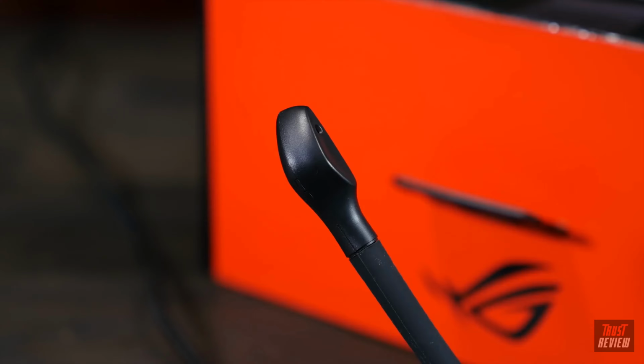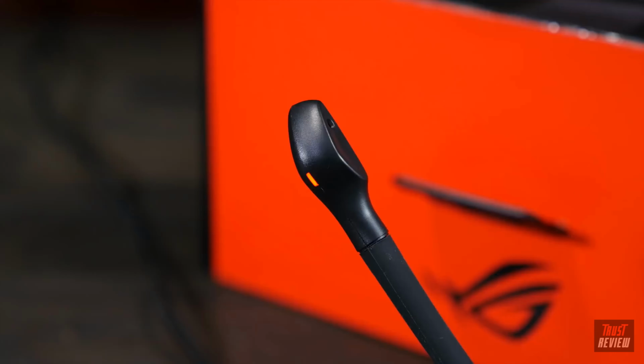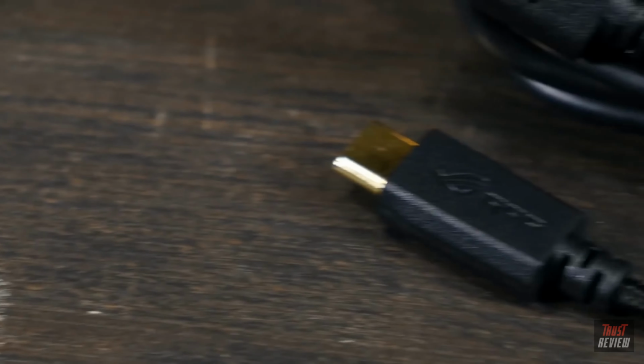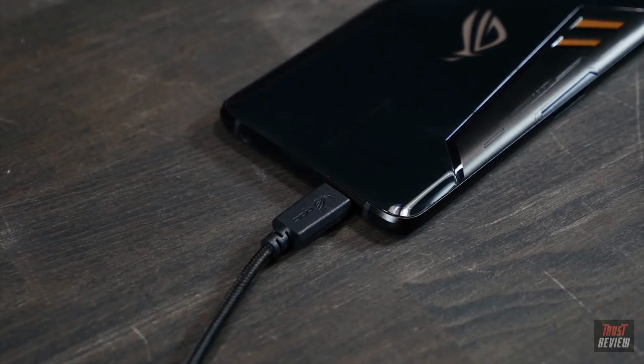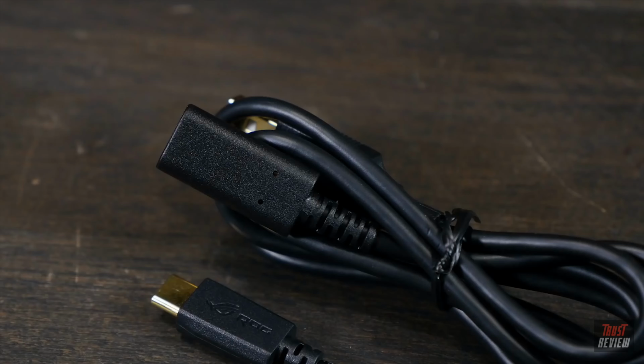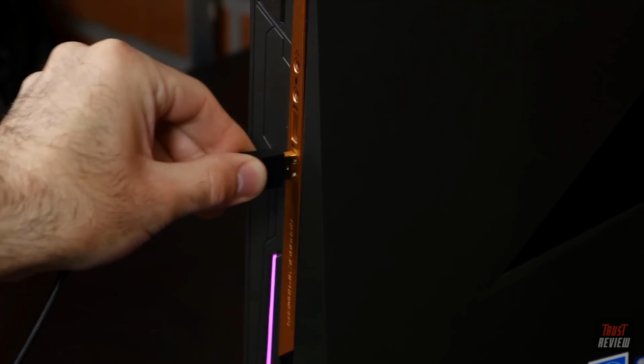This unidirectional mic even alerts you when you're muted with a red indicator light. The Delta connects via USB Type-C connection, allowing for multi-platform support. Included in the package is an adapter for USB 2.0, so you can use it with your PC, gaming consoles, and more.